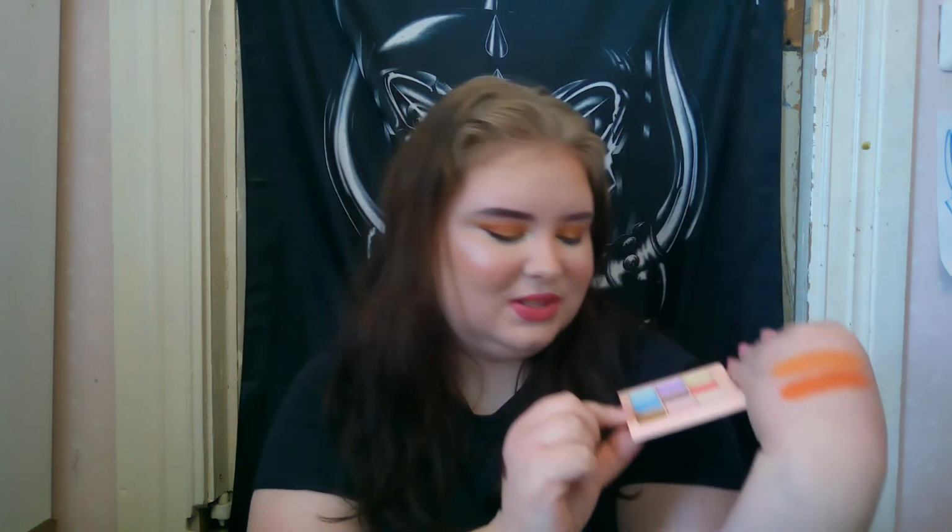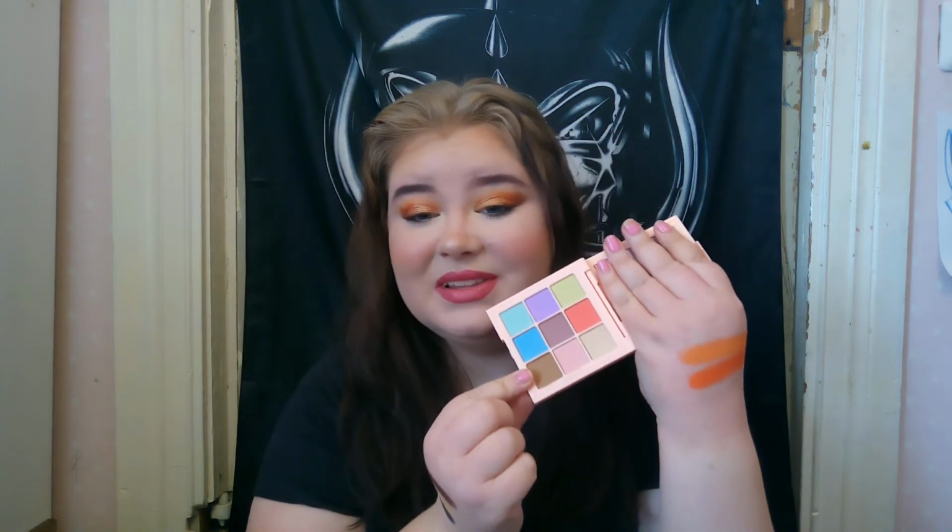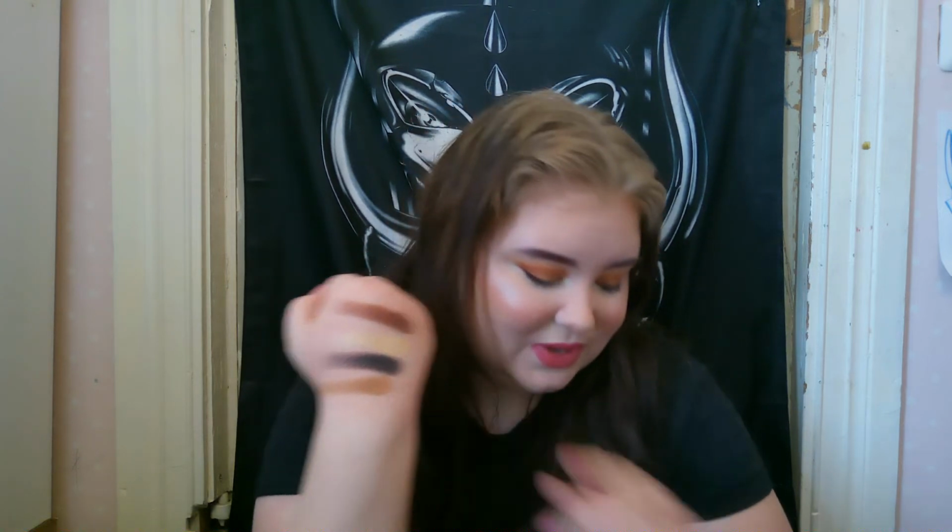So it's just probably one of the most boring shades in this palette, which is a bit disappointing because we're getting into spring, but it'll work with the rest of the shades. So it's this one down here.